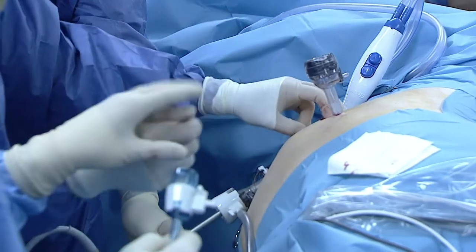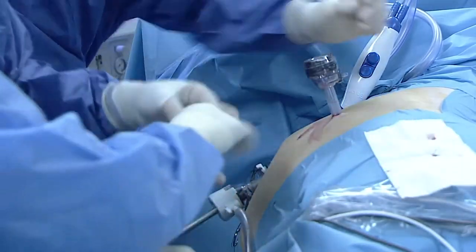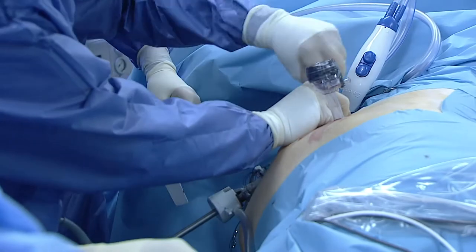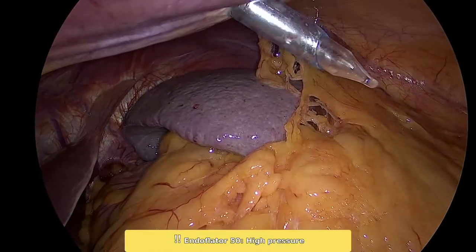For now, we start with 3 trocars. Later on, we will add more. These are the good trocars. The dilating tip trocars are extremely nice.